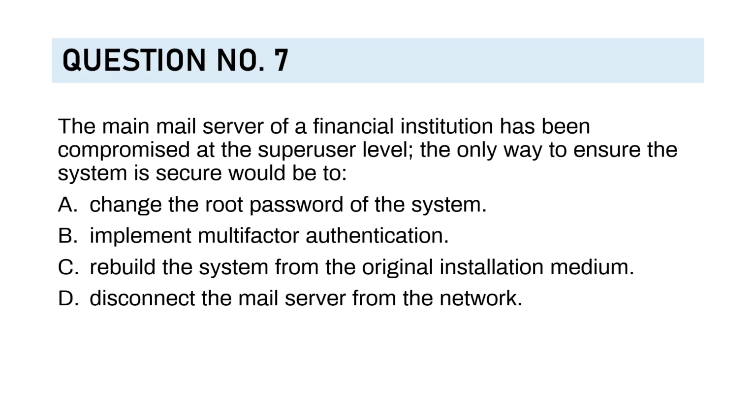Now, disconnect the mail server from the network is also too late. Yeah, because he's already there. I mean, the guy is already there. Yeah, the most likely possible answer is C. Why? Because rebuilding the system from original installation medium would be the best course of action, because we knew that the hacker has been able to compromise the server with super user level. As the security administrator, I will think about the probability of the hacker leaving the backdoor or Trojan that could be accessible at any time by the hacker, right?